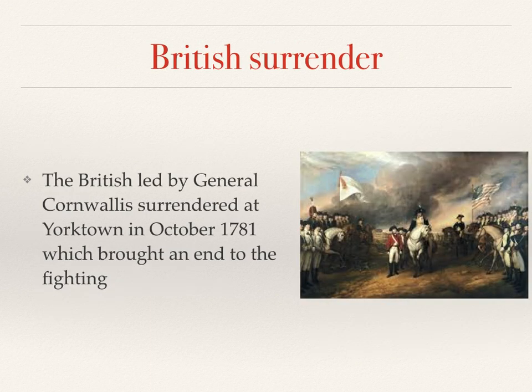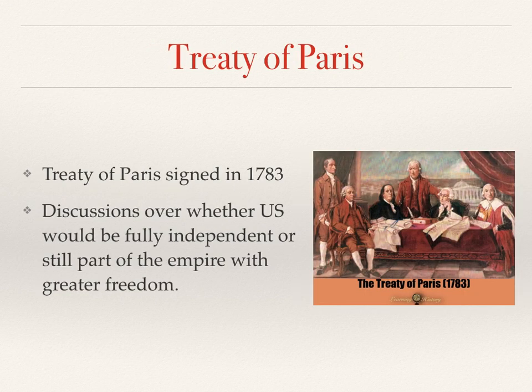This eventually led to the surrender of the British, who were led by General Cornwallis at Yorktown in October 1781, and this brought an end to the fighting. The treaty wasn't actually signed until September of 1783, as they were discussing whether Britain would grant America full independence or if they would still be part of the British Empire, and just give them greater freedom within it.